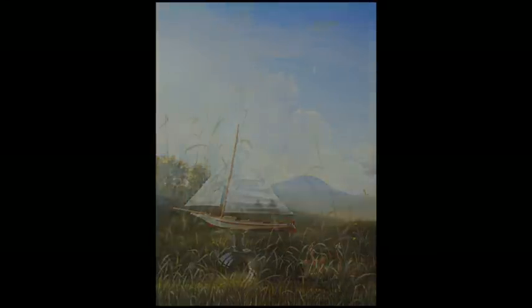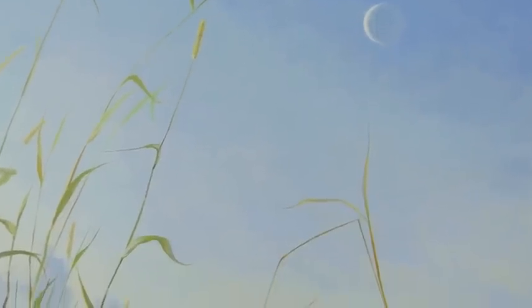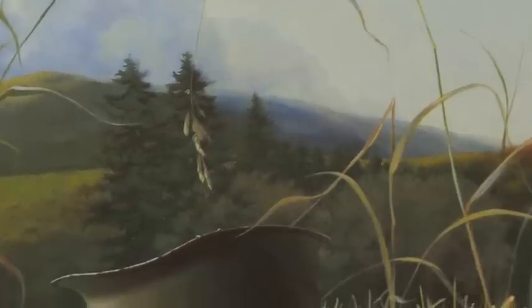Summer bleeds into late summer, and the grasses of summer have grown tall and have been cut. So this picture shows the change from the tall grass down to the nubble of the cut grass. The sun is past its peak, starting to head into the afternoon, and there's a new moon up above. The Berkshire Hills are getting lower. They're more like the foothills of the Berkshires.